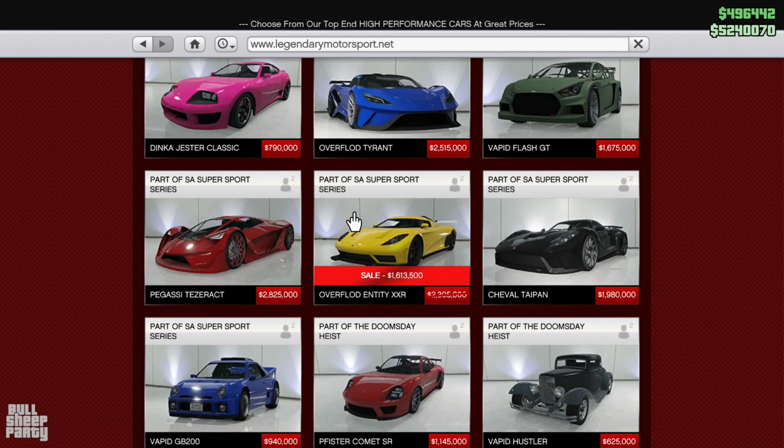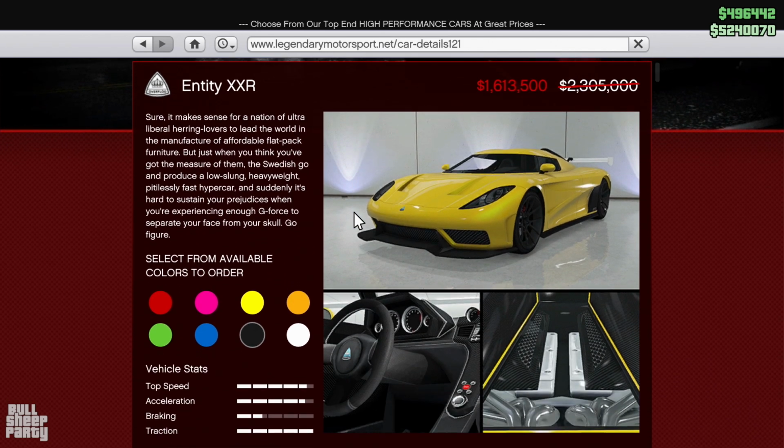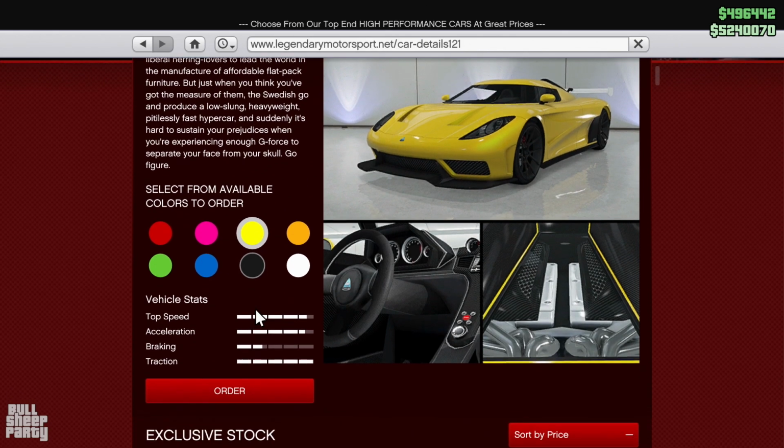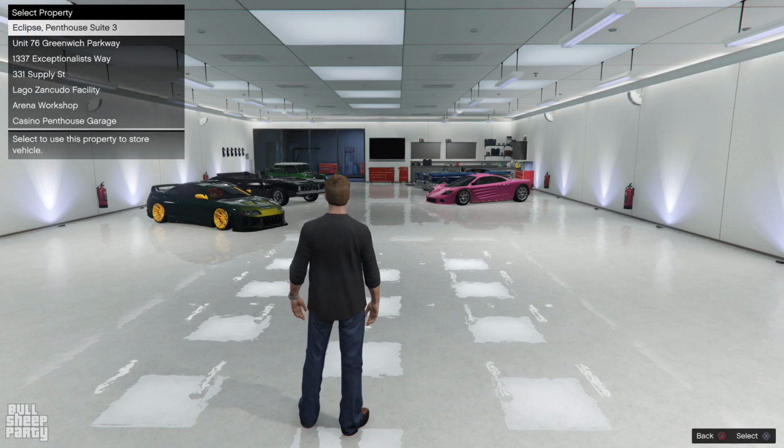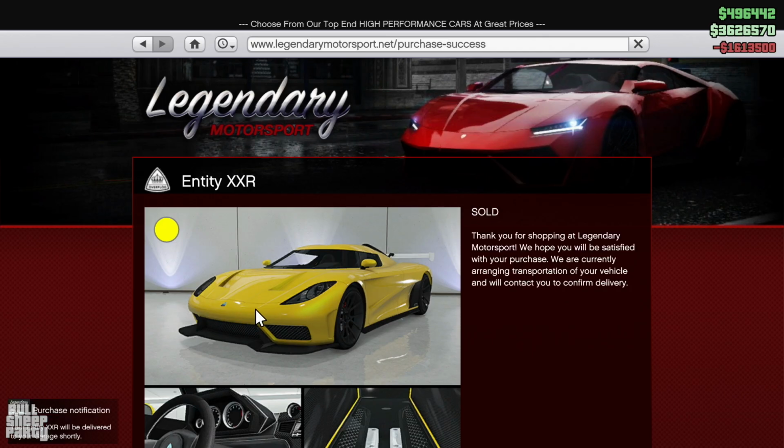And in this one we're gonna be looking at the currently discounted Enity XXR. I've never owned this car and as you see the discount is substantial. So let's see if the XXR is worth it or not. We're gonna be taking a look at the exterior of the car, the interior, the sound the car makes, the performance upgradable options we have, and of course we're gonna be customizing it in Los Santos Customs.